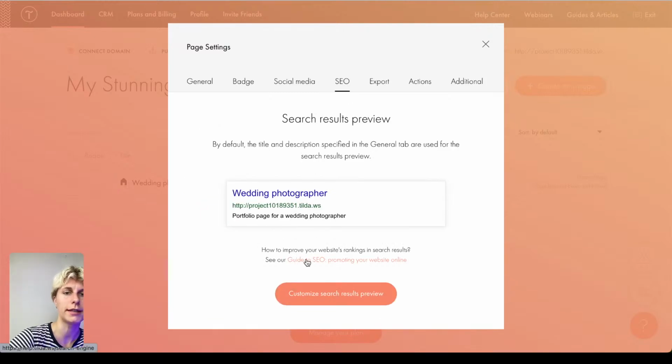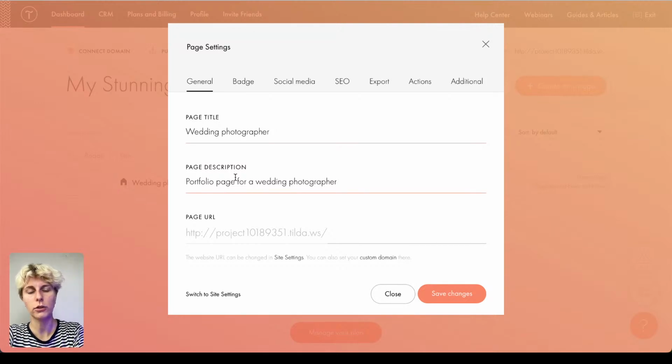Because if you open here the SEO preview, you can see how people will see your page in the search results, right? This is the page title that is completely customizable. And this is the page description. And this is the third thing that they will see on Google, which is called the page URL. And this you don't want to leave like that. You want to customize it. Even if you don't have a custom domain, you can use the Tilda subdomain. And I will show you in a sec how to customize this part of the Tilda subdomain for free on any plan. But first of all, page title and description, how to make it work.